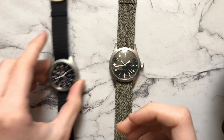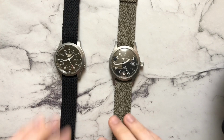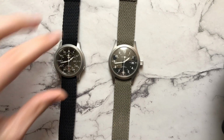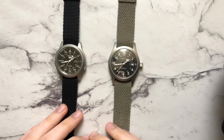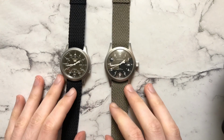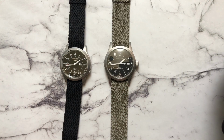So we have a pretty drastic price difference. If we take, let's say, the Hamilton to be around $250 and the Seiko to be around $80, this watch is about 3 times the Seiko. So the question has to be posed, we have 2 black dial field watches here, and what do you get for the difference in price?